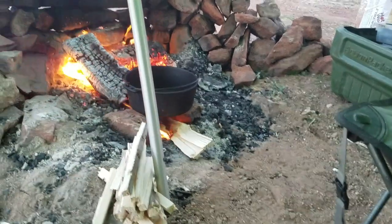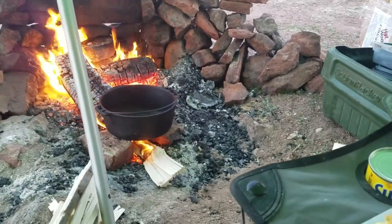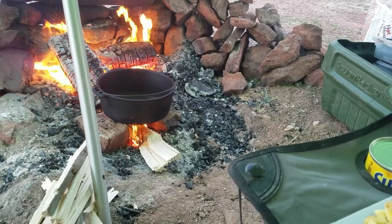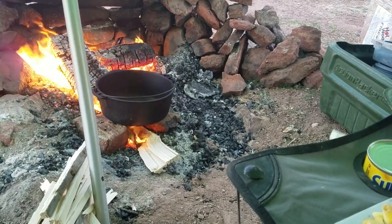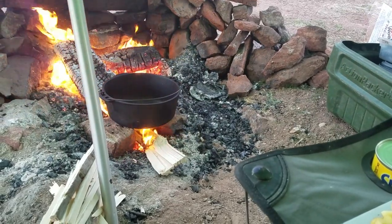And because of the wind conditions, we're going for it in the iron pot there. That'll be our cook pot right there, getting warmed up right now. And that's how we're gonna do it, cooking over the campfire.